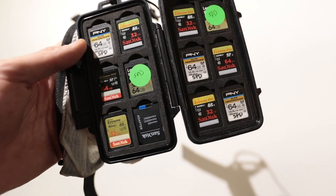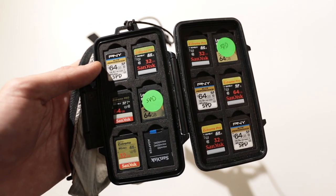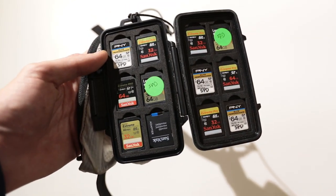1 terabyte of memory cards. Typically, I shoot about 1,000 photos a day. Every image file is roughly 50 megabytes. For a 14-day trip, that equates to 700 gigabytes of images. That's images, plus we plan to shoot quite a bit of video. I figure 1 terabyte is probably good enough.